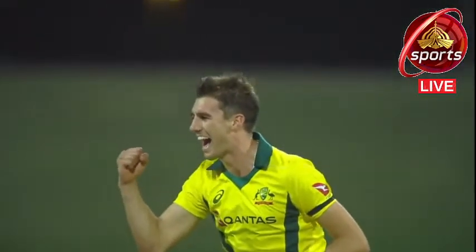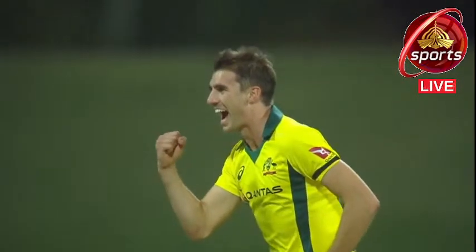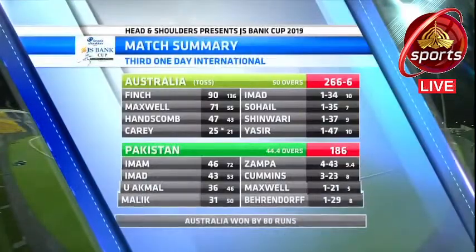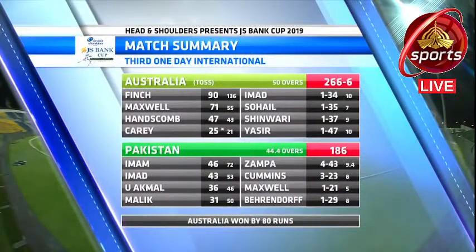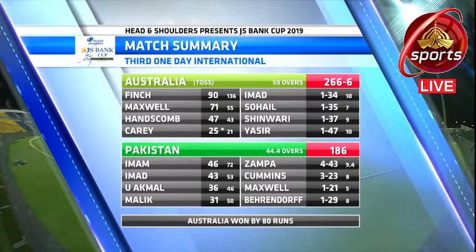Right, he was adjudged player of the match. Cummins for his brilliant bowling up front with the new ball. Set up the show for Australia to dent and damage Pakistan. So the upshot of the game, Australia 266 for the loss of 6. Contributions from Finch and Maxwell, and Handscomb batted beautifully as well for his 47. Carey was not out on 25. Imad, Sohail, Shinwari, Yasir, the wicket takers.